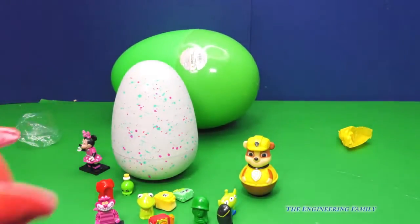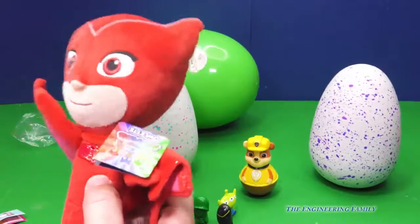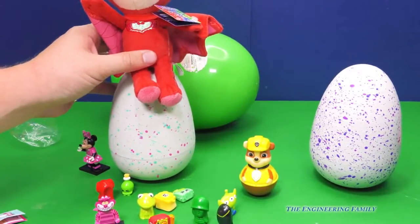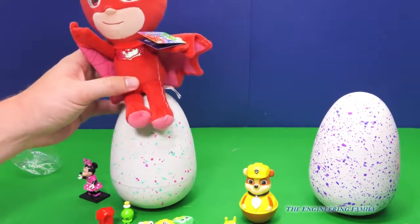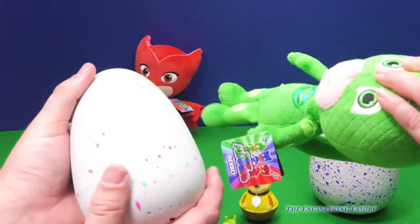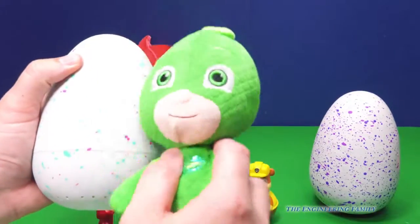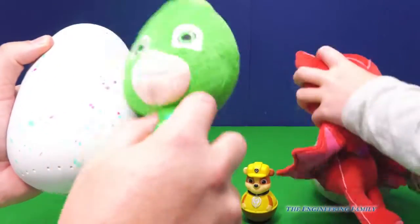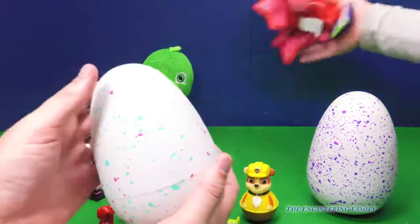Could be. Look, I found Owlette from PJ Masks. Maybe we need Owlette to sit on top of it. But let's open this one. It might be another member. This one. It's Gekko. Oh, you know what we need to do? We need to rub Gekko on the Hatchimal, right? I'm going to rub Owlette. So come on. Should I get the towel since they're not hatching? To warm them up? Maybe in a little bit.